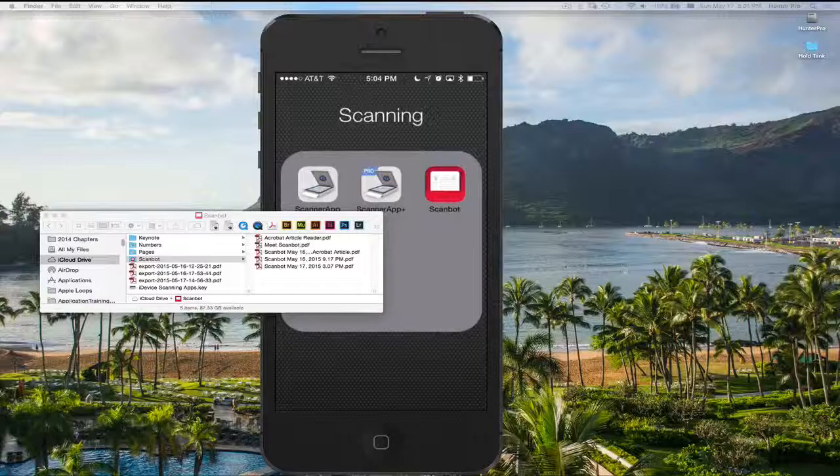Okay, at this point, a file was not showing up on my iCloud Drive. So what I had to do was go to iCloud.com, and once I logged in to my account, the iCloud Drive did show up in the Finder. So now I'm going to continue on with the information I wanted to present about the Scanbot app.